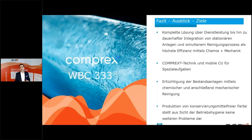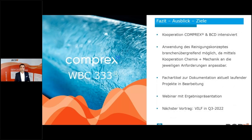And furthermore, what I find great for everyone is that the production of preservative-free paints does not pose any additional or greater challenge from an operational hygiene perspective than before. Of course, we want to further intensify and strengthen this entire cooperation. This is not a simple method. It is a cleaning concept that we can envision presenting across various industries, including overcoats and paints. Everywhere where operational hygiene plays an important role, everywhere where production managers have problems with stubborn deposits.